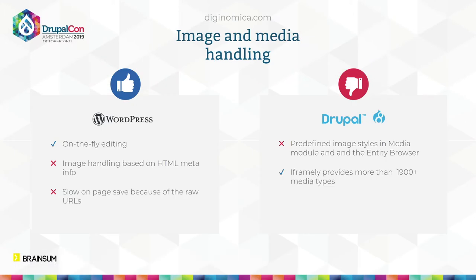Regarding image and media handling, we have to admit that from the editorial perspective, WordPress is still better. We went with the core media module and with some contributed modules to boost it to a better level. But still, in WordPress, the editors could use on-the-fly cropping and custom sizes for images when they inserted them into the WYSIWYG editor, while in Drupal, with the media module and not the standard image handling, there are still some limitations.